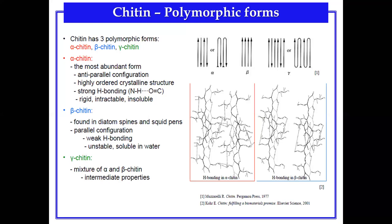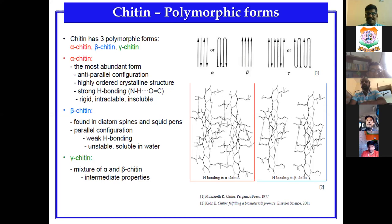That makes the alpha chitin polymorphic form rigid, intractable, as well as insoluble in nature. The next category is beta chitin, found in diatoms, spines, as well as squid spines, which has a parallel configuration, a straight line configuration, that makes it weaker than alpha chitin. In turn, this becomes unstable as well as more water soluble. Then the next category is gamma chitin, a mixture of both alpha and beta chitin. Its properties are also mixed, or we can say intermediate.